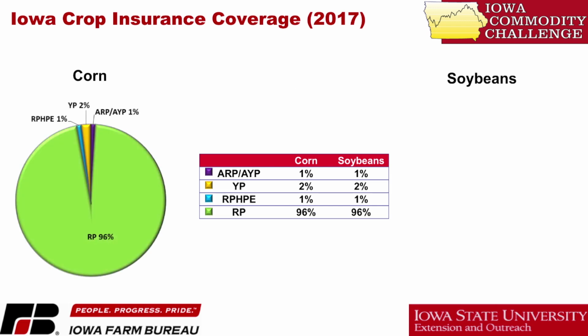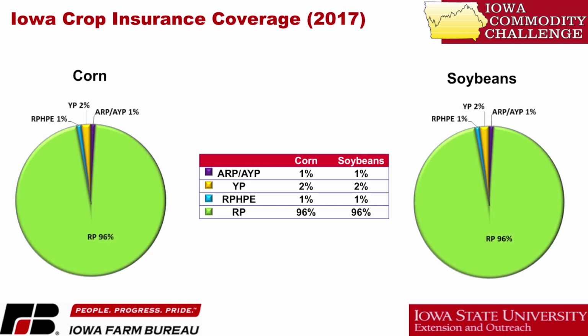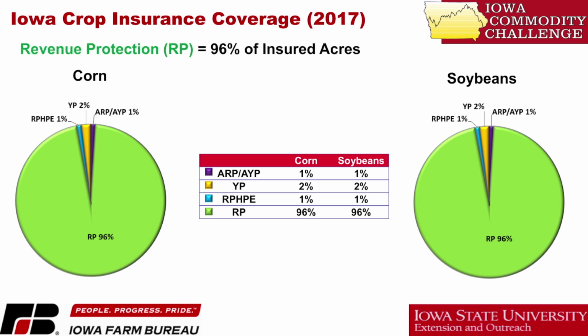Crop insurance is an important part of a pre-harvest marketing plan. The data from 2017 would indicate that 96% of all of the insured corn acres in Iowa and 96% of the insured soybean acres are using a product deemed revenue protection. And revenue protection has built into it the harvest price, so we're not excluding the harvest price. So let's turn the use of revenue protection crop insurance into a pre-harvest marketing plan.